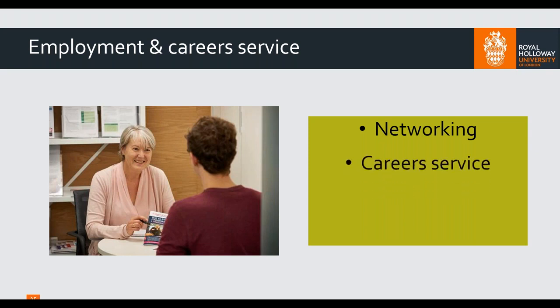Likewise, every university will have a careers service, and you can see a picture here of one of our careers advisors at Royal Holloway. You can use the career service throughout your degree. There's normally a hub or a building with a dedicated careers advisor who can give you advice, tips, guidance and routes, so you never feel like you're in the dark with your degree and think, oh my goodness, I don't know where I'm going. There's always going to be someone there who can help you.